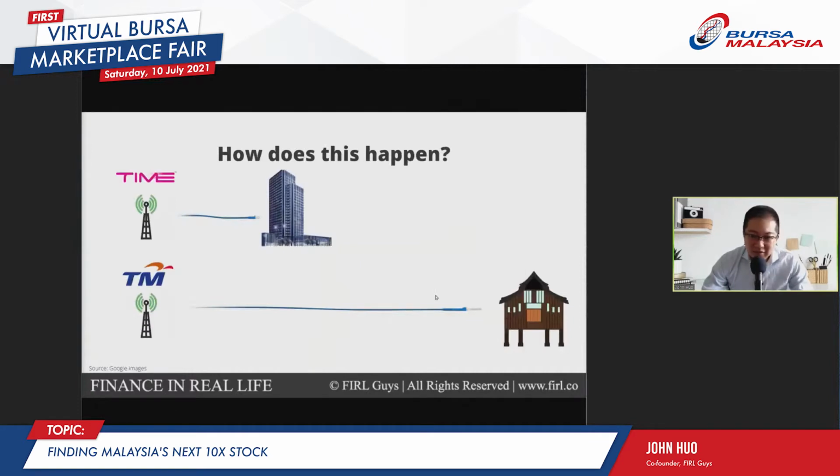How does this happen? It's very simple. Time focuses a lot on what we call high-rise residential buildings. Now, why is that an advantage as compared to Telekom Malaysia, the incumbent telecommunications company in Malaysia? It's because TM has to serve even areas that are very far-flung and have less population density.